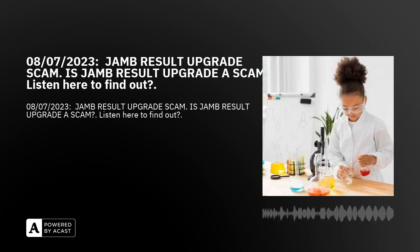Now, what is JAMB Result Upgrade? I'm going to briefly explain it in a layman's way, so that everyone out there, all our fans, audience, and listeners who are paying attention, will understand it. What is JAMB Result Upgrade? JAMB Result Upgrade literally means the upgrade or increment of a candidate's UTME score to a higher score.